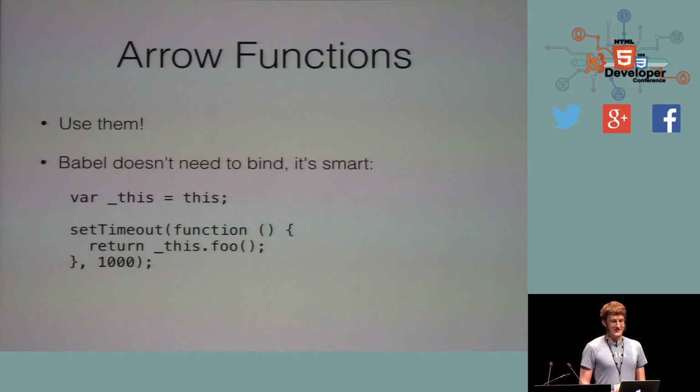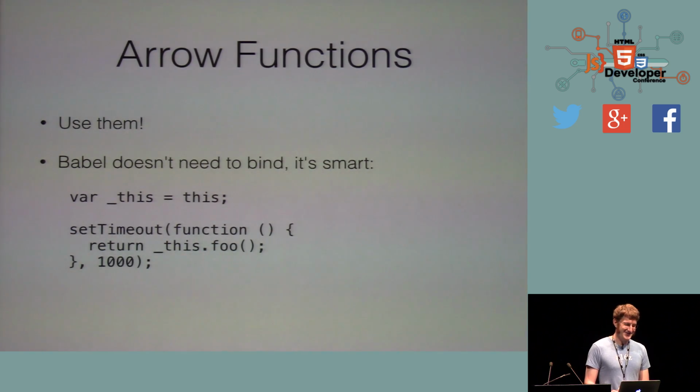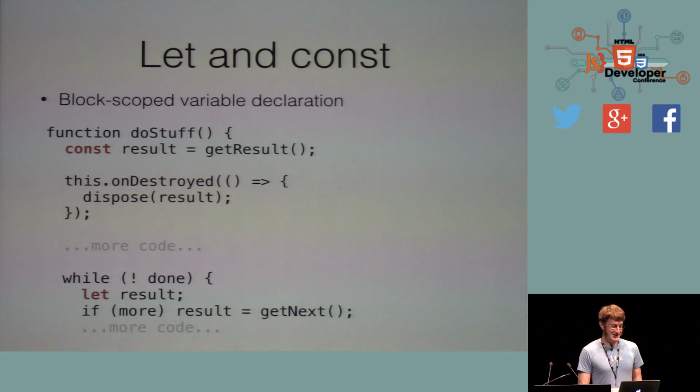Also, when I first saw this, I said, OK, I'm going to fool Babel. I'm going to name my own variable _this. And Babel just calls its variable _this too. So Babel is smart. It's always aware of what's in scope. It's always aware of how to name things without collisions. And which actually feeds nicely into our next language feature, let and const.